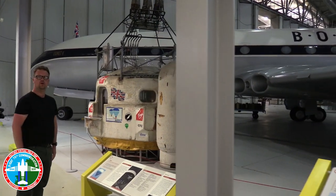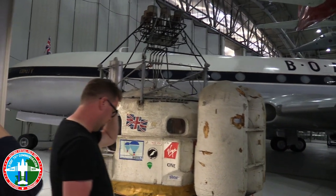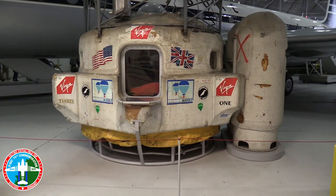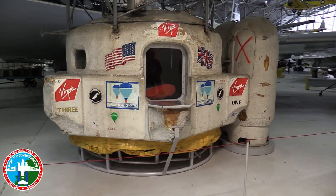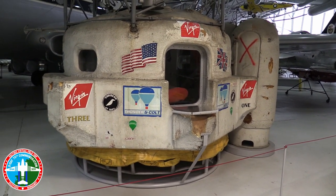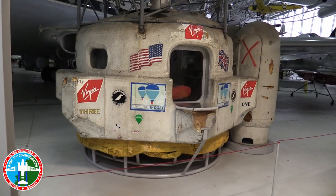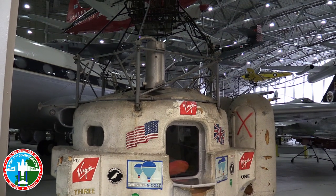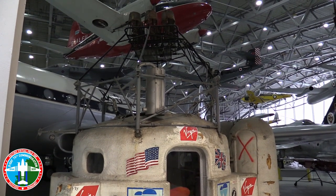All right, we've made it. The Virgin Atlantic. This is the one that went around the world. Richard Branson and Per Lindstrand made the first crossing of the Atlantic by hot air balloon in this capsule in July of 1987. Built by British company Thunder and Colt, both the capsule and the balloon.